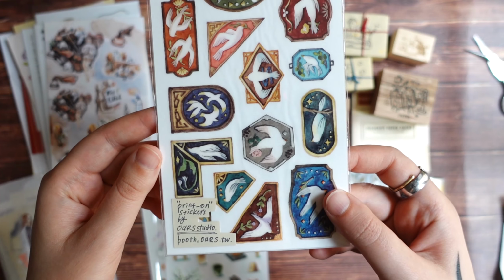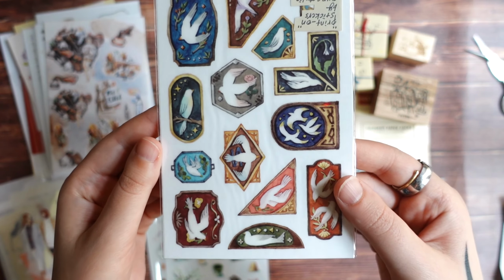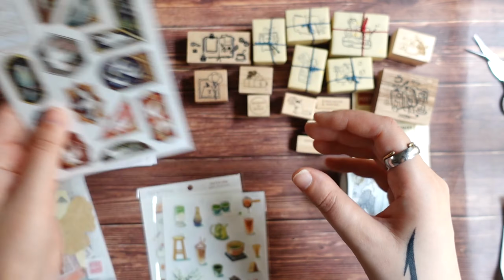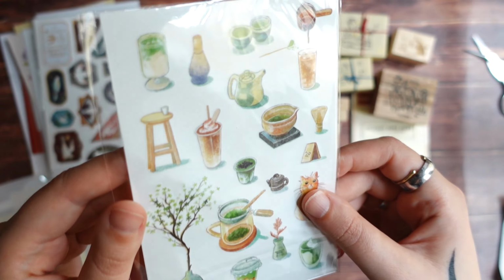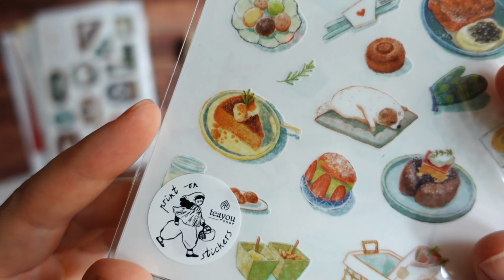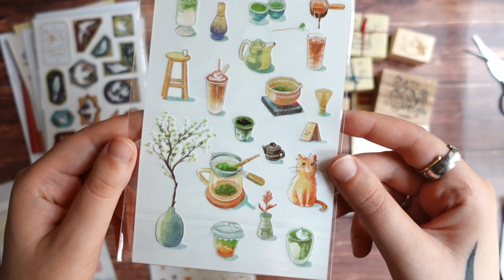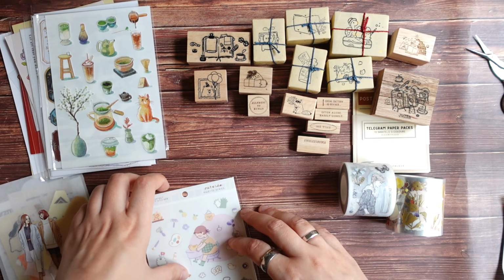And then I also got these print-on stickers from Our Studio with beautiful birds, also two sheets in a set. Then also another set of transfer stickers, or maybe these are washi stickers, I'm not sure. And this one is from TU Shop. This is a new artist for me, but really, really cute, and this I think will be great for my tea journal or cafe journal, something food related definitely.